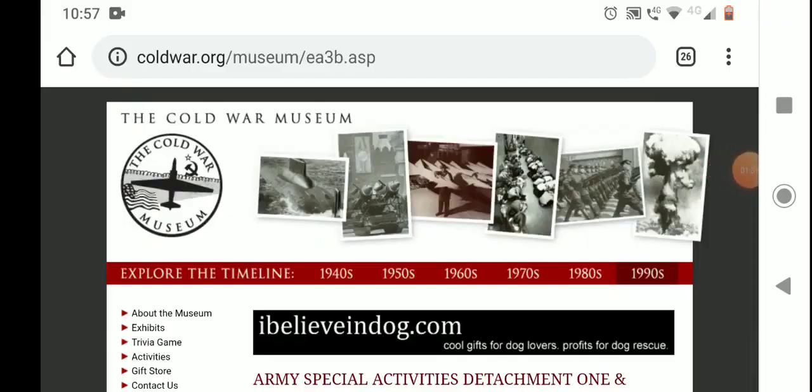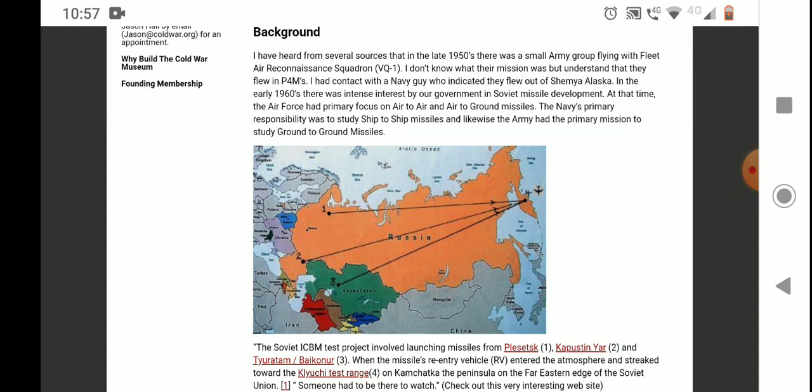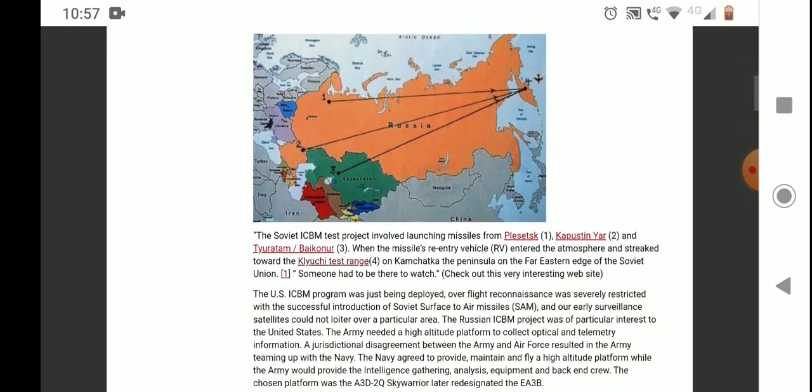Now I'm over on the Cold War Museum website, which discusses these rocket launches in the late 50s, early 60s. Discusses the locations and the target. I'll just read here. It's at the bottom. Like I say, I'm going to leave a link for everything so you can have a little gander yourself if you're interested. The Soviet ICBM test project involved launching missiles from Plesetsk, which is number 1 there on the map.